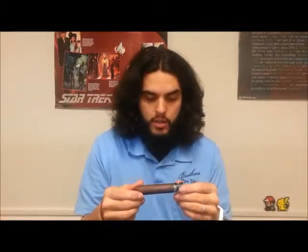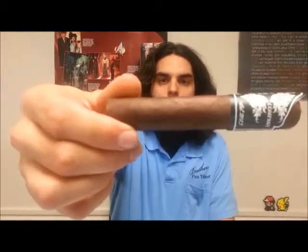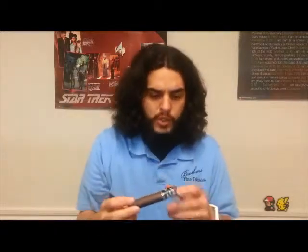Just a quick note: the overall construction of this cigar is very nice. You can see some of those leaf veins in there, just really nicely rolled. The cap is also on just very nicely. When I went to punch it, it was nice and easy. And so now I'm gonna light this.